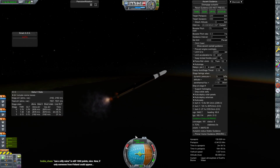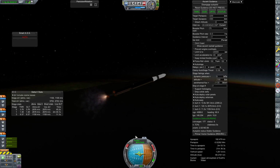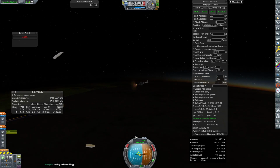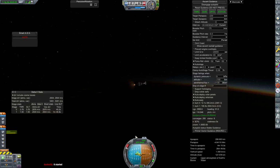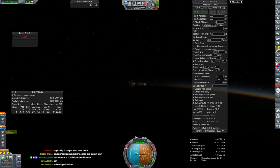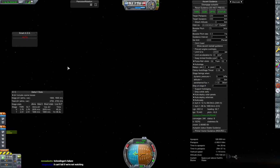But we are coming up on main engine cutoff here in just a little bit, and that is where I will be resuming control to manually light the AJ-10 engine. I'm sorry, I will not be doing the AJ-10 ignition. I will be doing the Araby ignition, which will come up in just a little bit. I'll let old me take care of that. Can't fail if we're not watching. Exactly. So we're just gonna look over here.